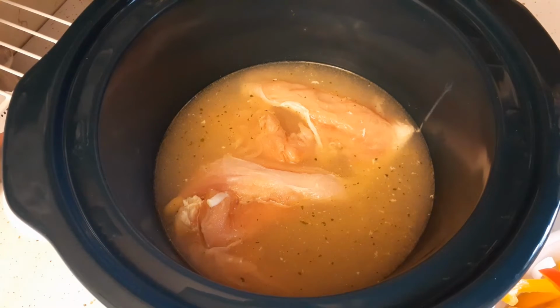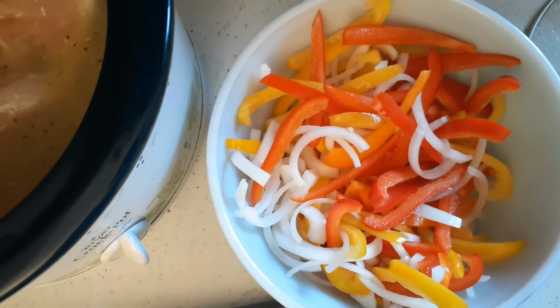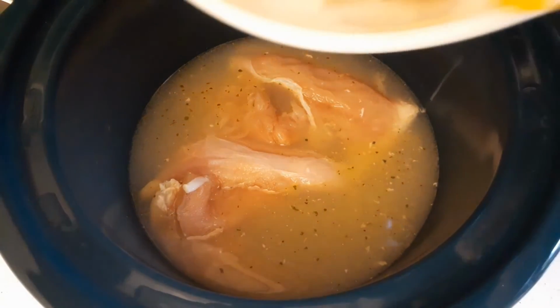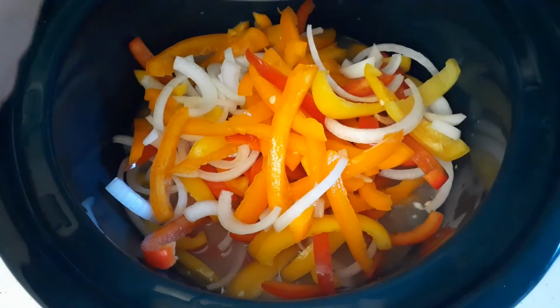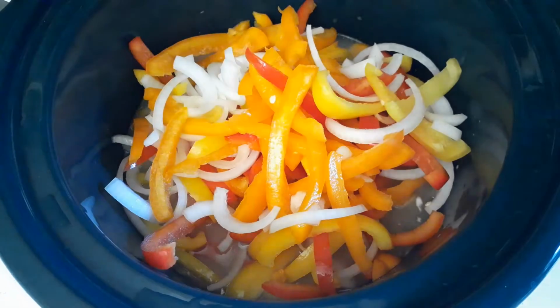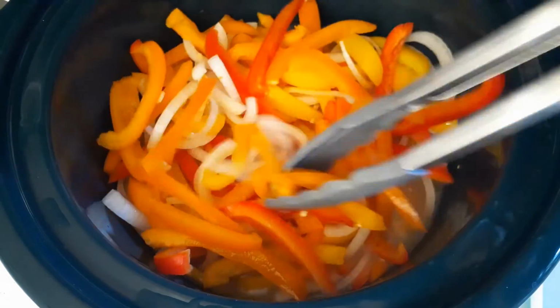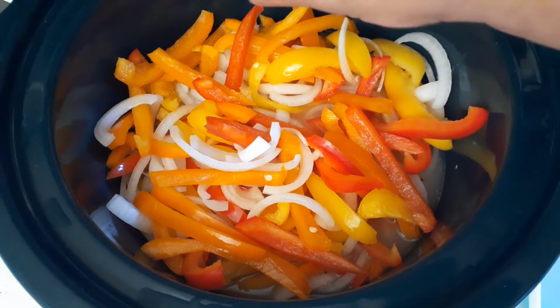So, all right, you can see I have my nice colorful bowl of peppers, bell peppers and onions. So we're just gonna throw that in there right now. Alright. Just gonna mix that up a little bit. Actually, I'm gonna squeeze a lime into it for the lime juice.